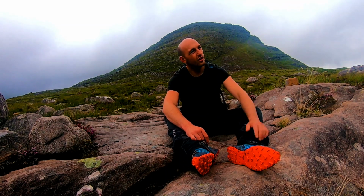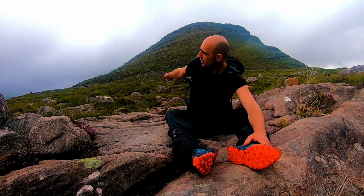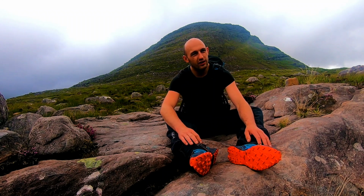Well, here I am at the bottom of the shoulder. We've got Stuc a' Choire Dhuibh Bhig over there, Liathach over there. Beinn Eighe actually looks clear over there. That should have been the one to do today, but we're up here now. Behind me is the shoulder, heading up to the horns.